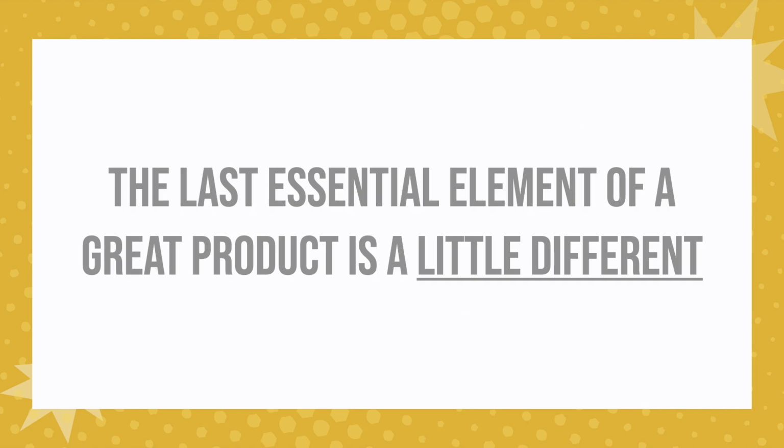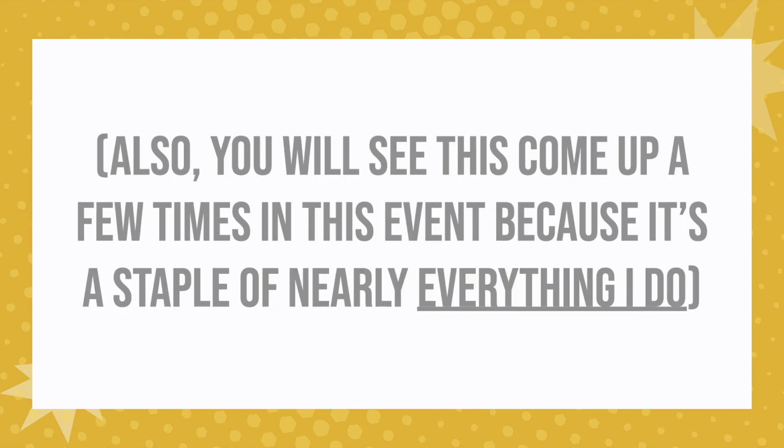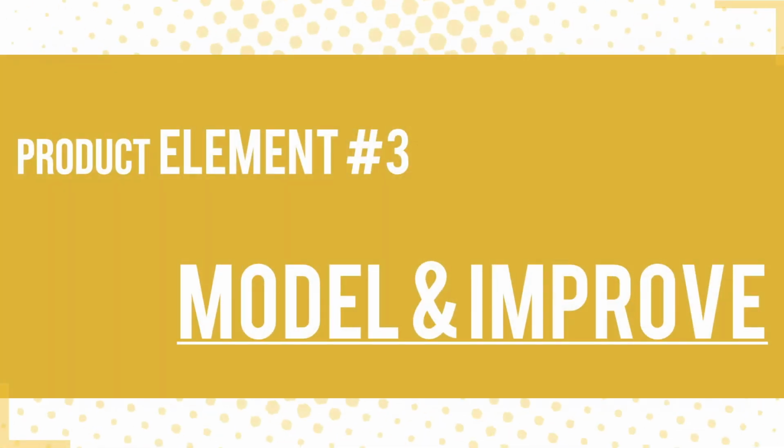The last essential element of a great product is a little bit different. It's not about timing or solving problems. It's about building the product the right way, in a way that won't cost you a ton of money and in a way that will actually make customers happy. Also, you'll see this come up a few times in this event because it's a staple of nearly everything that I do. It's a super important part of what I do. So, product element number 3.